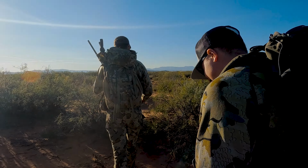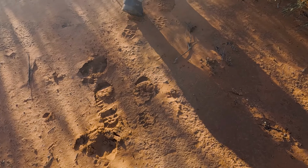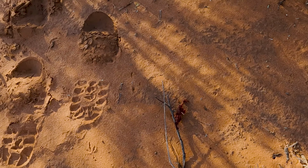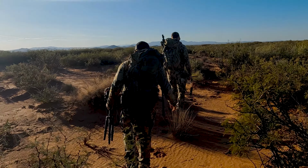Well, I just took a shot on an Oryx. And I rolled him, but I couldn't get a second shot off. These things are tough, and I've had to make 2 shots on him every time I've harvested one. I wanted to get a second shot because he was kicking and I didn't have an angle, so we're going to give him some time. We're already on the blood trail, and then we're going to go find him. So Cody's going to come meet us with the packs right now, and then we'll go after him.